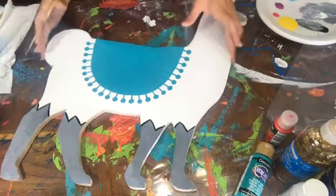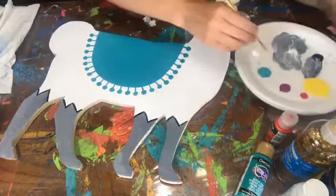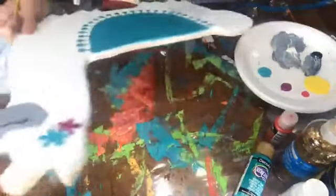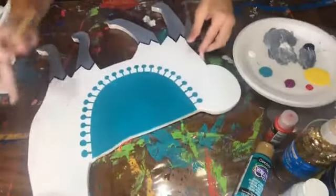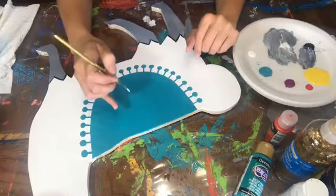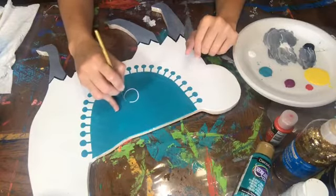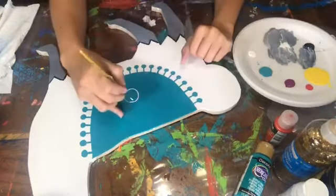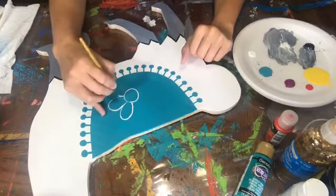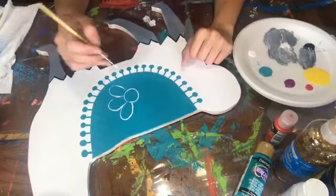Thank y'all. Okay, so I'm going to use just a little bit of white and just draw the stuff that I want, just where I'll know where it's at. I'm going to turn it this way for just a minute and then I'll turn it back for y'all. But I just want to get some details in here. I'm going to draw a big flower here. Can y'all see that okay?